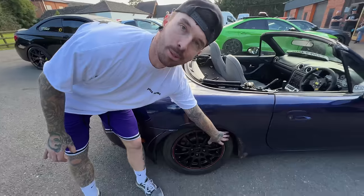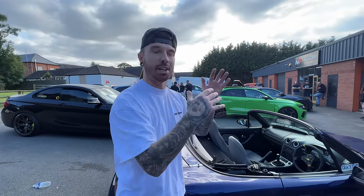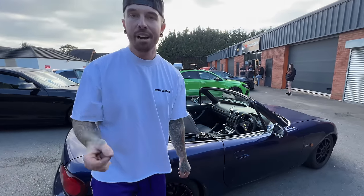It's got a welded diff. So both wheels at the back are constantly spinning at the same speed. So when you're going around a corner, it will drag one wheel, for drifty boys.